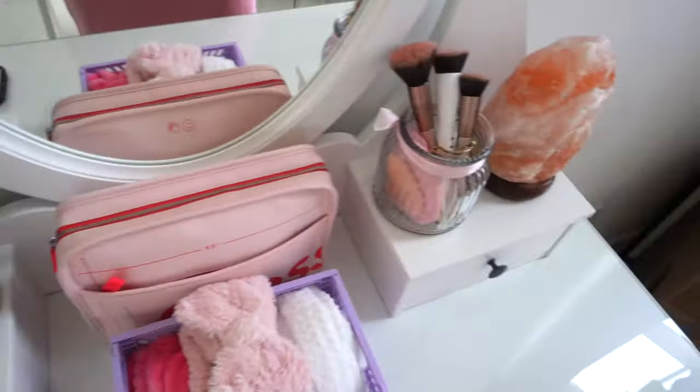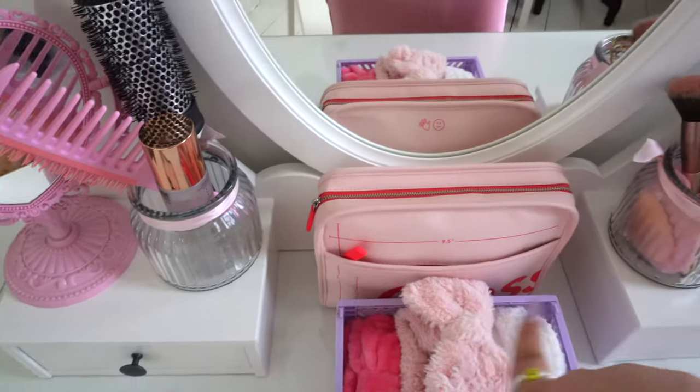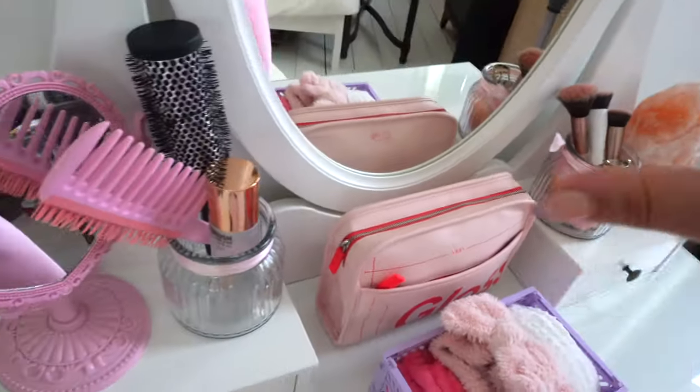And really quickly, where everything is from, this is from a store I found in town. It's an independent store, and the mason jars are from a thrift store. And this mirror is from Amazon. This is from Glossier, and it's just their makeup bag. And the dresser itself is from IKEA. But yeah, that is basically the finished dressing table slash vanity.